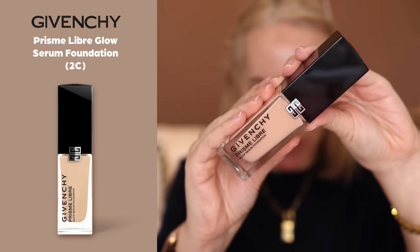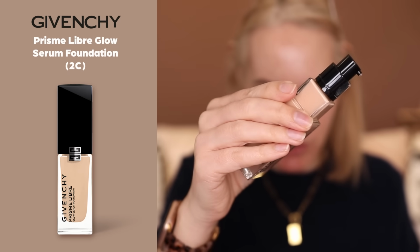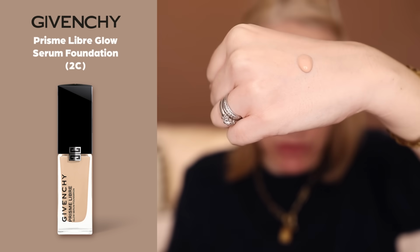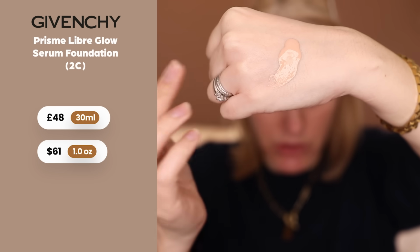And finally, let's look at the Givenchy Prism Libre Glow Serum Foundation. This comes in a clear glass bottle with a pump, and it's got a medium light consistency. It is a little bit runny, but not runny enough to fall off the back of my hand with gravity. This costs £48 in the UK. You get the standard 30 mils.